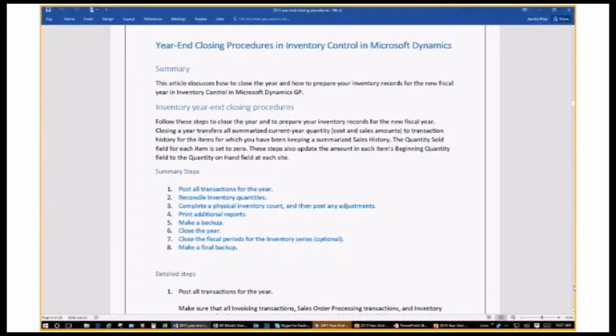The reason it's so long is that the procedures we publish have to cover various levels of Dynamics GP. We have clients on five or six different versions of GP, and we have to cover those. We also have clients that use all of the modules between them, so we have to cover the breadth of all of the module closes as well. So there's just a lot more there.